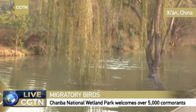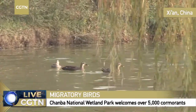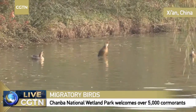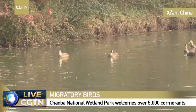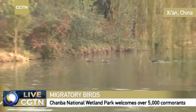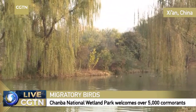As you can see, they would show up in flocks. And this is a mallard, a very common water bird. These are actually ancestors to the ducks that we raise at home. They are in a color of gray. We see that some of the tourists are feeding them, and they would just fly by. And when the visitors leave, they would just swim away.